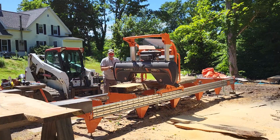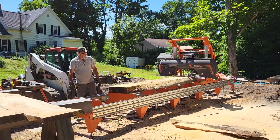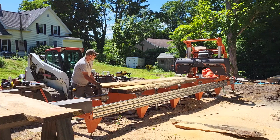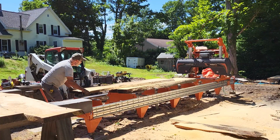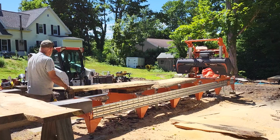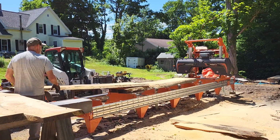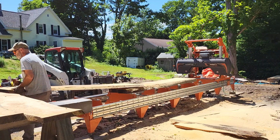Man, I tell you what, that stellite band cut awesome. Just awesome in pine. Absolutely smooth, beautiful, just wow. Those stellite bands in pine are awesome. I'm going to grind a bunch of them over to 7 degrees so I can use them in hardwoods. But man, they cut great in pine.